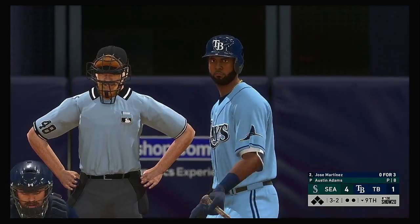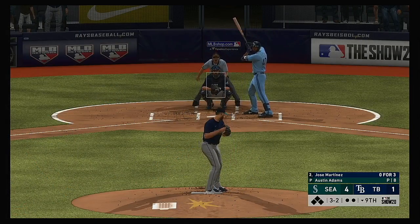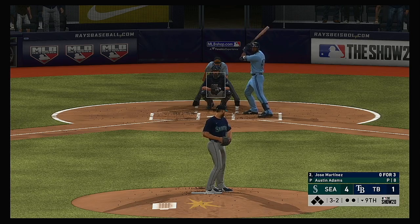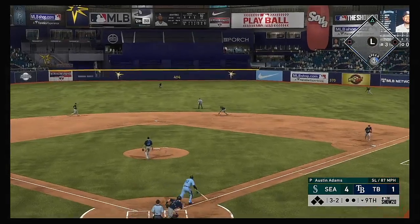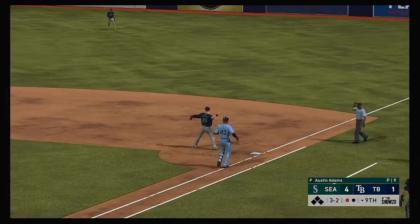Stepping up now, Jose Martinez. He could really use a knock here, 0-for-3 in the game so far. Hey, not impossible, but highly improbable. Even when you're at home to score 3 runs off a closer like this guy, they've got the work cut out for him. And that's the first out.